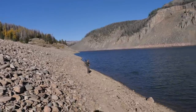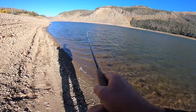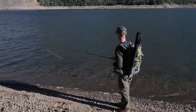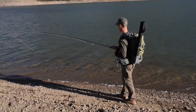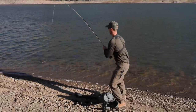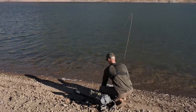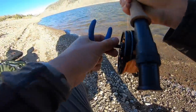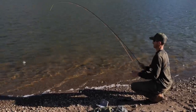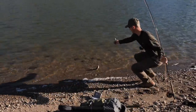Come down here. Woo-hoo! Man, they fight. All right, buddy, almost got you. This is just pretty. Wasn't able to get them in that remote lake, but down here by this little creek, they're in here thick.